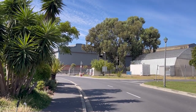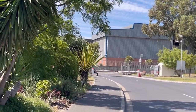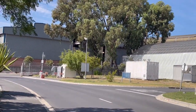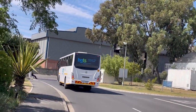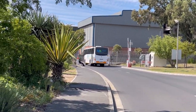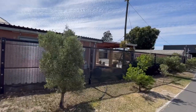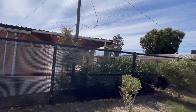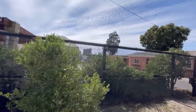Guys, so this is the back entrance, where the shuttles are. So it's the back entrance of our campus. I'm actually coming this side to try to show you guys the rest of the greenhouses. But still, you are not going to see all of them because there's another one behind.